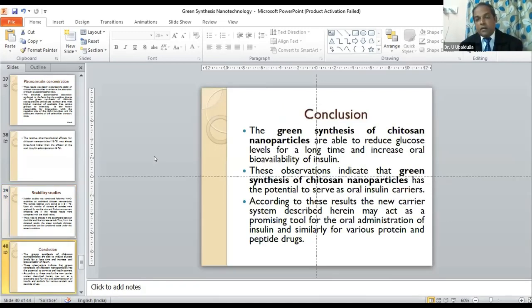So from the above data, we have concluded that the green synthesis nanoparticles are able to reduce the glucose levels for a longer time and increase the overall bioavailability of insulin. This observation indicates that the green synthesis chitosan nanoparticle has the potential to serve as an oral insulin carrier, because it has a high surface area, it is a natural one, less toxic, the mechanical strength is good, and it has a uniform size distribution. So there are a lot of advantages when compared to the existing chitosan nanoparticles prepared using glutaraldehyde and TPP, tripolyphosphate.